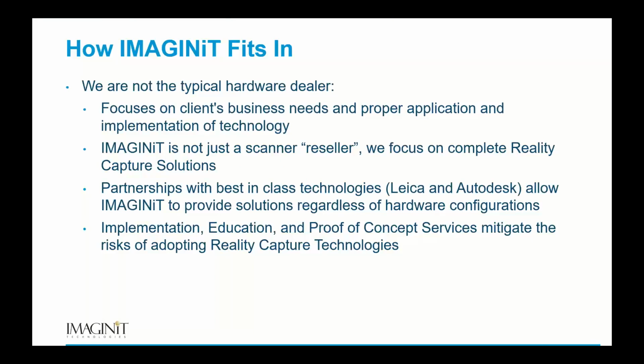So how do we fit? We are one of the very, very few Leica resellers and Autodesk resellers that can literally educate you on both the Leica workflow and the Autodesk workflow, and how to intertwine those to get the best of both worlds. I've got some dear friends at Leica that I work closely with. They bounce stuff off us. We bounce stuff off them.